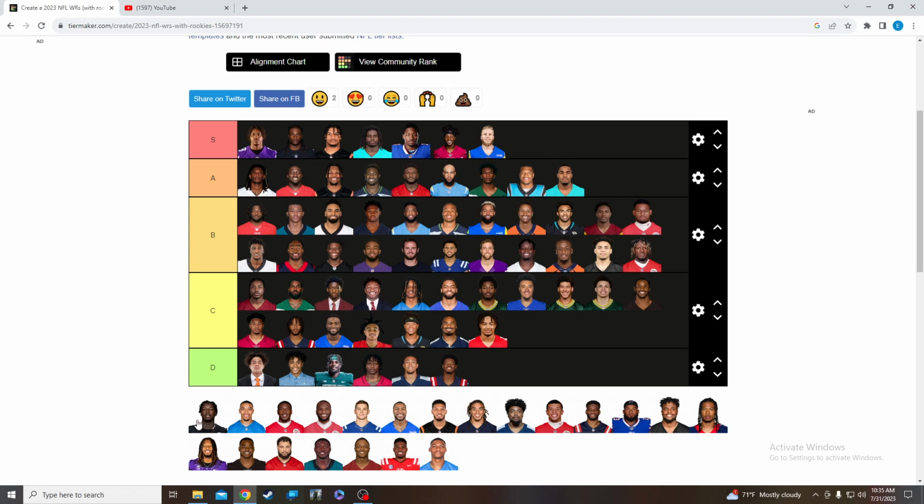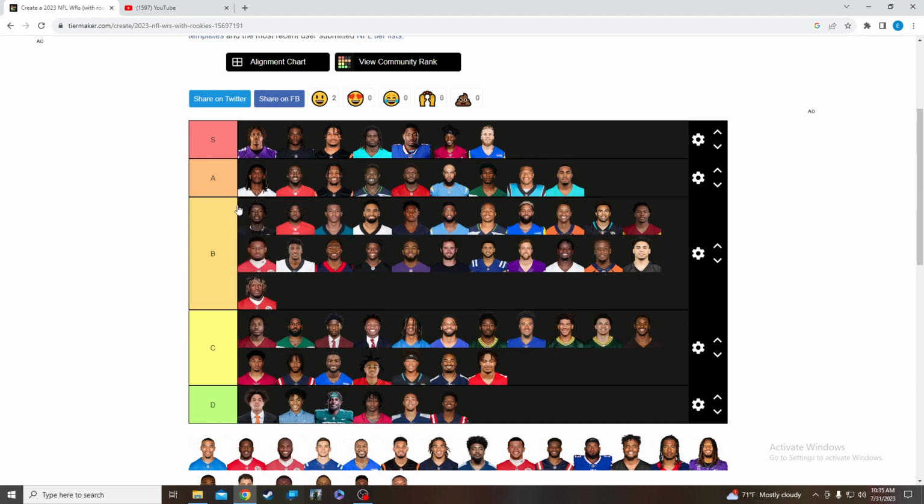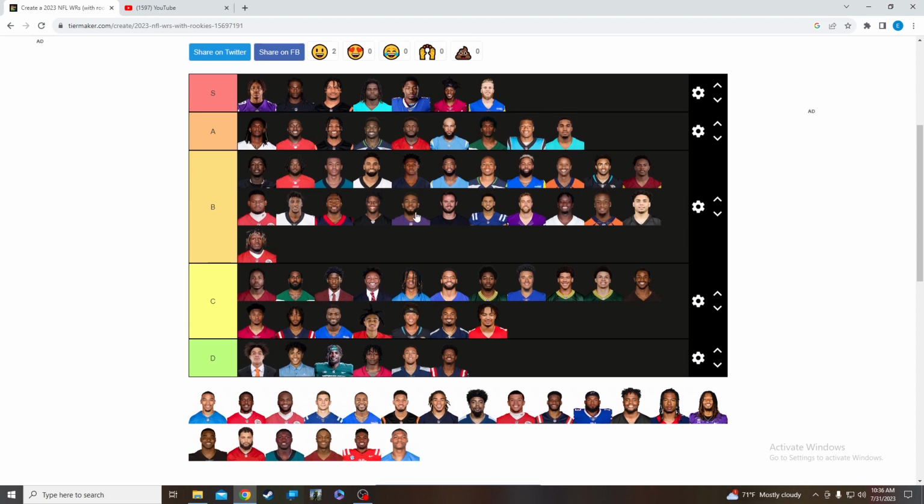Oh, this is Calvin Ridley. I knew who that was. For me, Calvin Ridley's high B with low A wide receiver potential. Remember, he missed a year for sports betting, but before that, he was pretty damn good on a team that wasn't that great. Calvin Ridley, skill-wise, can run the whole route tree, catches absolutely everything, underrated speed. I'm going to put him in B because he's missed some time, but next year he could definitely be in the A tier. It's just crazy how many good wide receivers are in the league.